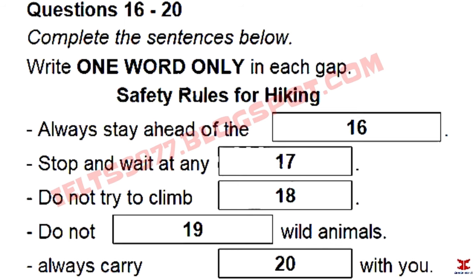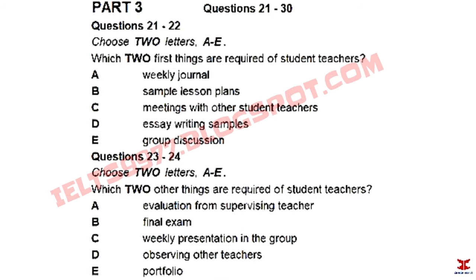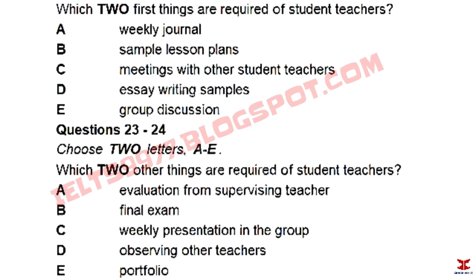That is the end of part two. You now have 30 seconds to check your answers to part two. Part 3. You will hear a conversation between a university student and a faculty advisor about the requirements for the student teaching semester. First, you have some time to look at questions 21 to 24.